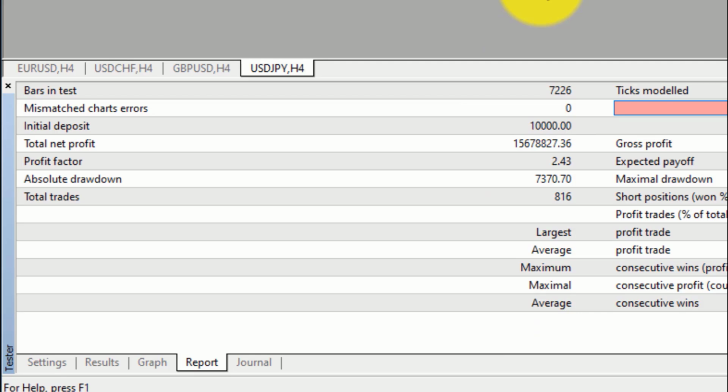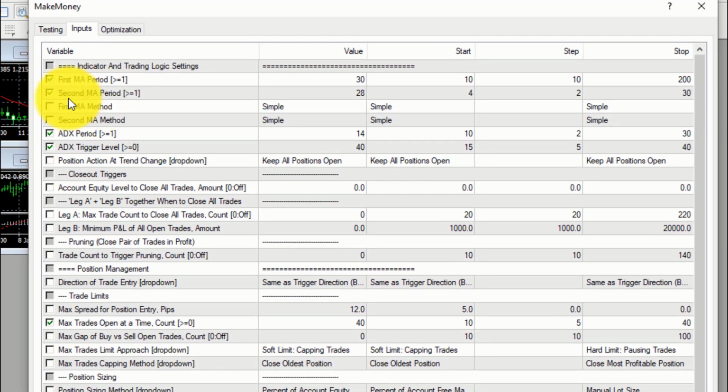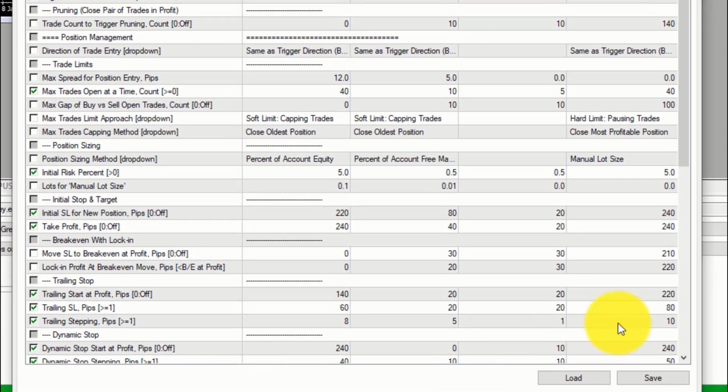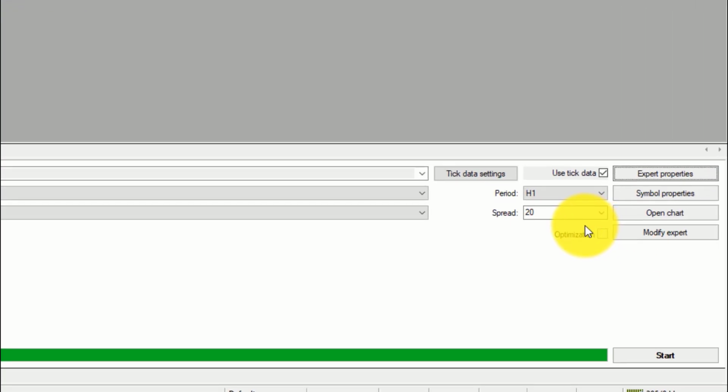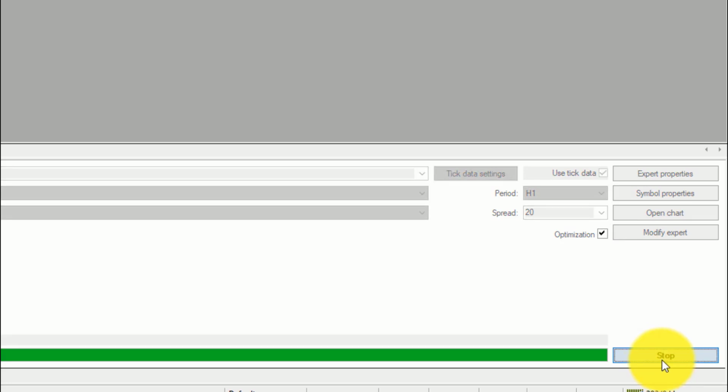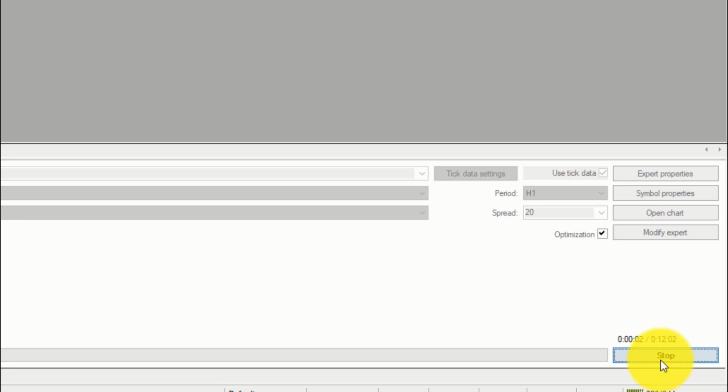Now we have an optimized set file that will generate 15 million for us, but the risks within this trading are extremely high, and the chances of repeating this success rate are very small. And I'll just show you quickly what I'm talking about. There are the ticked items that we have here, and I'm just going to do a mock optimization. In other words, I'm going to start an optimization, and let's have a look at how many options we are going to test.